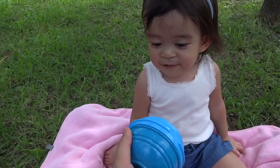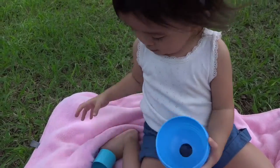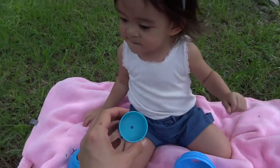Chook, chook. What color is this? Blue! Open it. What's inside? Yeah! It's a blue circle. Look!